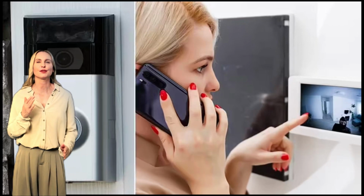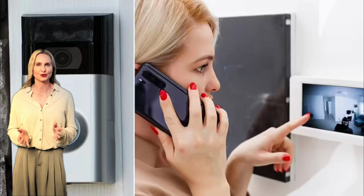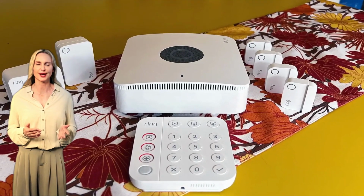Setting up these devices is a breeze. Simply connect your Ring Video Doorbell to your Wi-Fi network using the Ring app and mount it using the included tools. It can be powered by the built-in rechargeable battery or connected to existing doorbell wires for constant power.